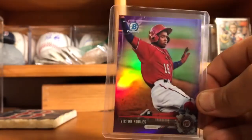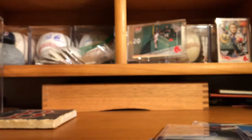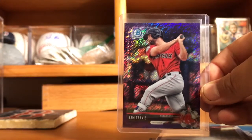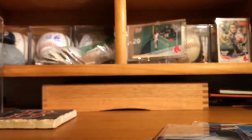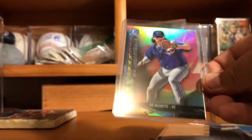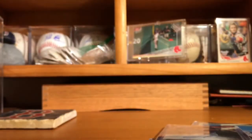This Victor Robles, Purple Parallel, out of 250. This Sam Travis, Purple Shimmer, not numbered, but really cool card, especially since I'm a Red Sox fan. And this Bo Bichette, whatever this is, Bowman Scouts Top 100 Insert, not numbered, but cool card.